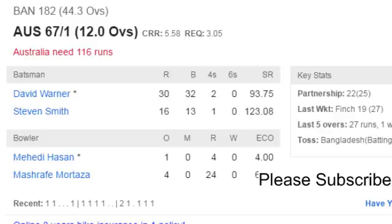Mashrafe comes in and bowls and just again on the stumps, but played down into the ground for his 3rd man, and he collects a comfortable single, end of the over.